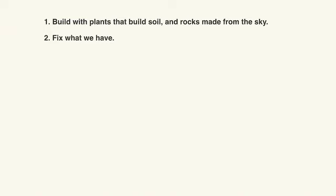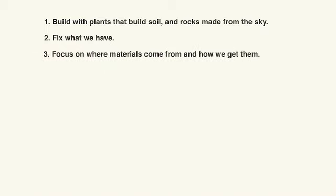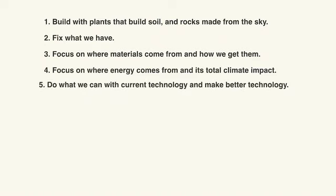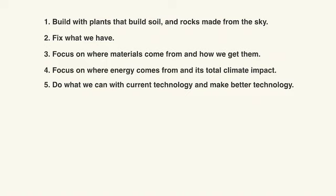Yes. We need to focus on where the materials come from and how we get them, which we've been talking a lot about in this session, and we need to do much more. We need to focus on where our energy comes from and what is the true climate impact of our energy sources. We need to do what we can with current technology and make better technology. So we can't wait for the next big fix. We're going to do what we do now while simultaneously doing better things.